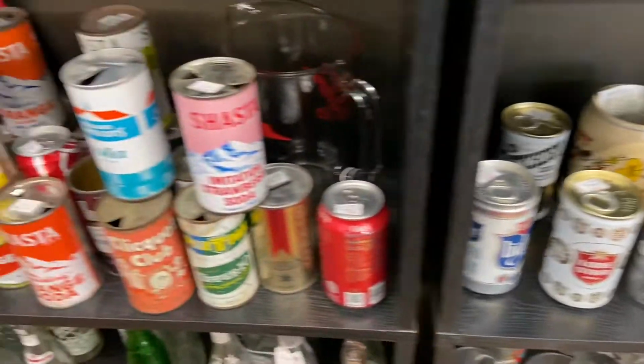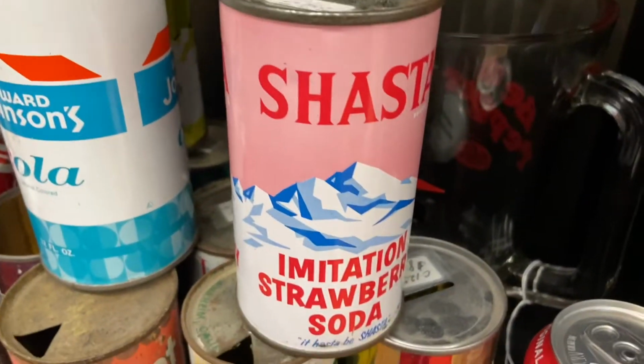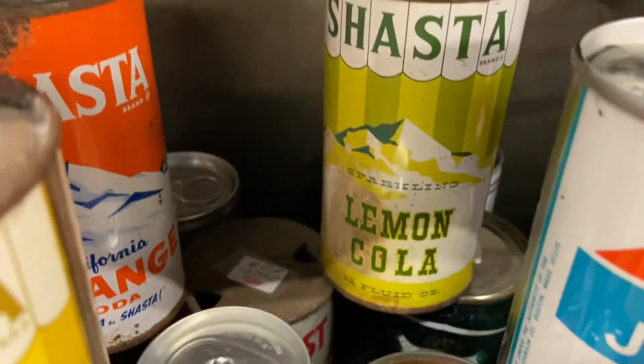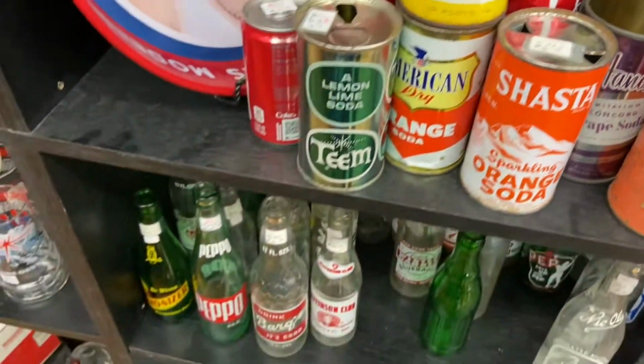Sorry if you hear me yawning. It is after work. But I am loving all of these. I want to buy every single one of these ones, especially the Shasta ones. The pineapple cola. Each one is like $10 though, and that would add up fast. So right now I'll just look at them.